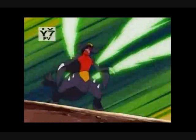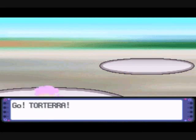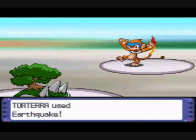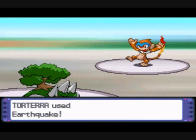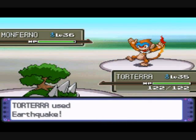Being the only dual grass ground type so far, Torterra definitely qualifies for being one of the more unique of the starter Pokemon. As you would expect from a turtle Pokemon, Torterra is extremely physically based. He excels in both physical attack and defense, both of which can expand into the mid to high 300s.